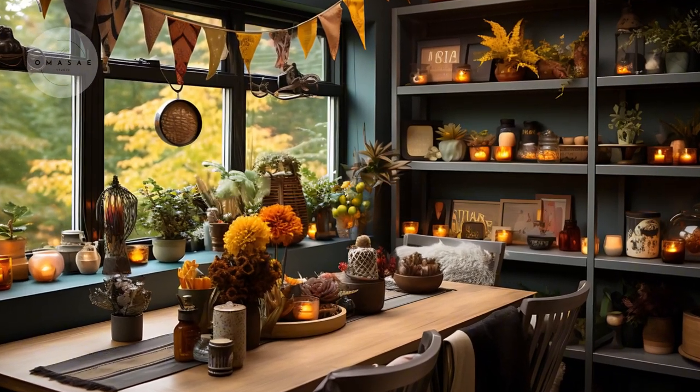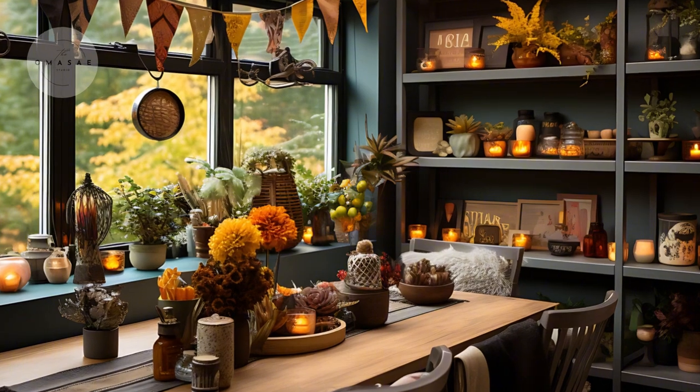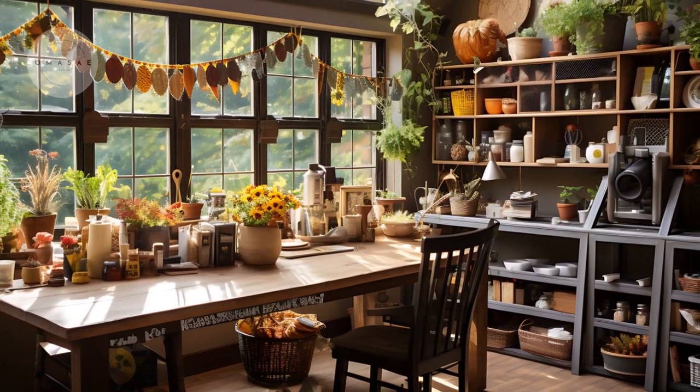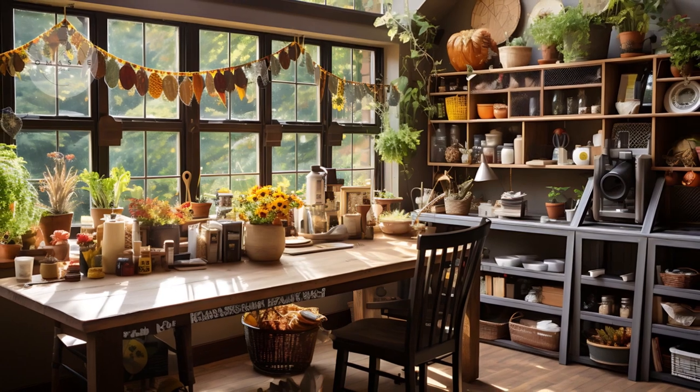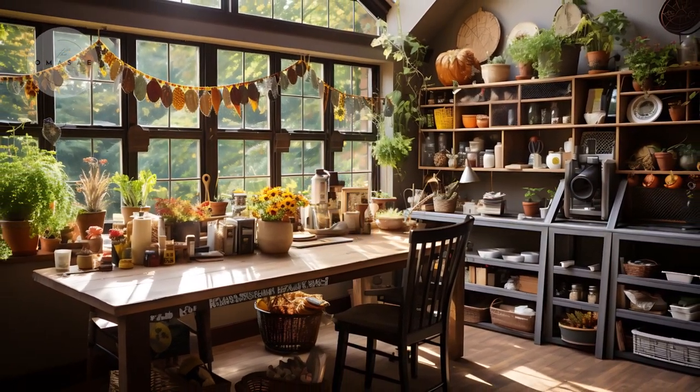Finally, don't be afraid to mix and match materials for your DIY projects. Combining different textures and colors can make your garlands and other decorations stand out and reflect the rich palette of fall.